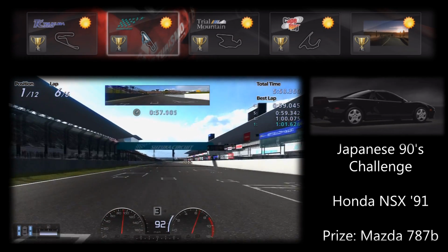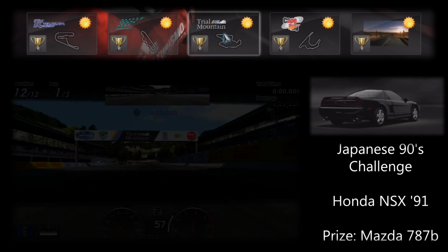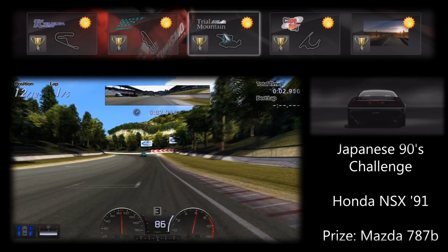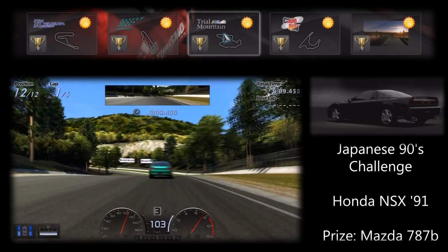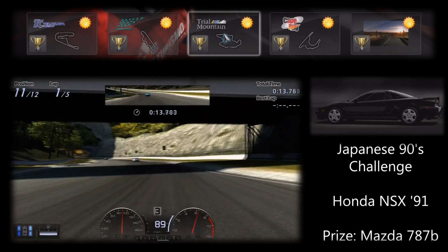But yeah, I mean, still not struggling to win, as you can see, and finish the race hitting 59. So we'll move straight into Trial Mountain. Now this car just fits like a glove with this track. It seems to completely remove all of the understeer problems that it has in general.